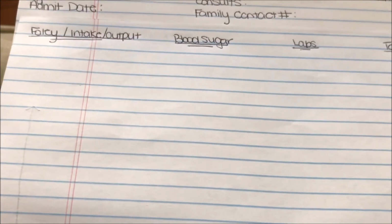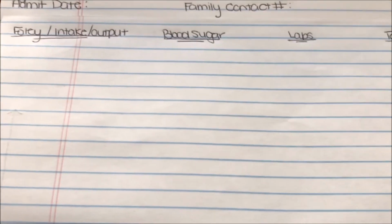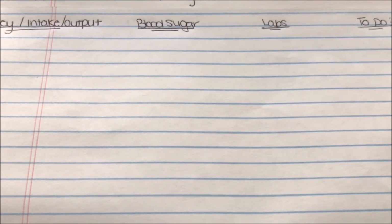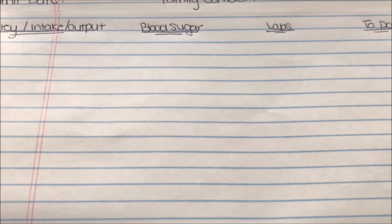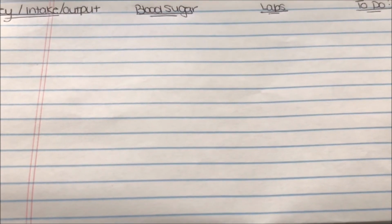The next thing I put are labs. I would put any new labs. Well, first I take labs down when I'm taking a report. I want to know what I'm dealing with when I come on. And then in the morning, I also write down all the new lab results. That way I can give that to the nurse.